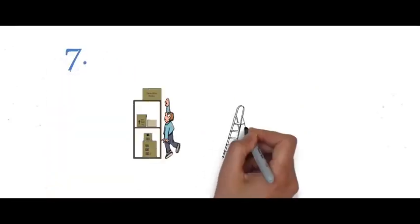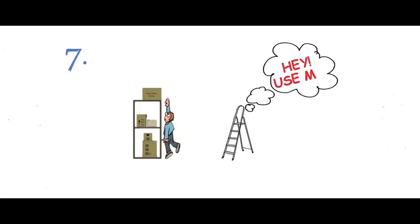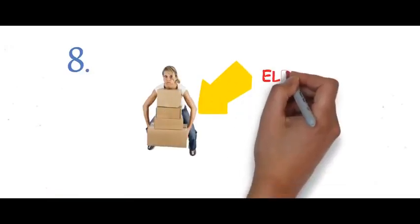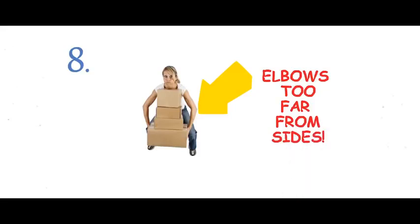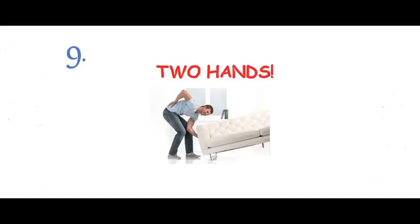7. When reaching overhead, use a step stool or ladder to bring yourself up to the level of what you are reaching. 8. Get your body as close as possible to the load. Keep your elbows in tight to your sides. 9. Always use 2 hands to lift a load.